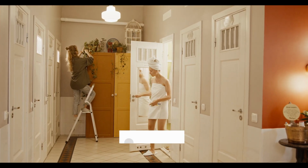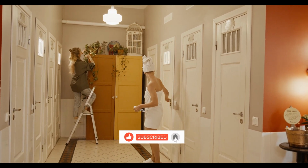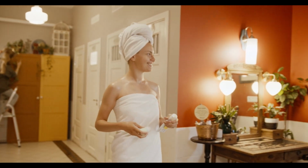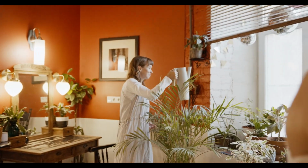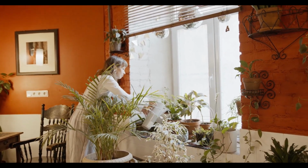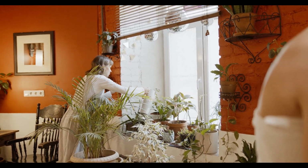Renovating your bathroom can be an exciting but daunting task, especially when you're on a tight budget. However, with a bit of creativity and strategic planning, you can give your bathroom a fresh, modern look without spending a fortune. Here are some budget-friendly bathroom renovation ideas that will help you achieve a stylish and functional space without breaking the bank.